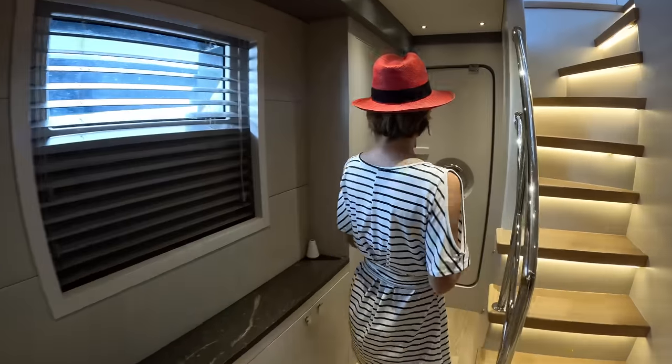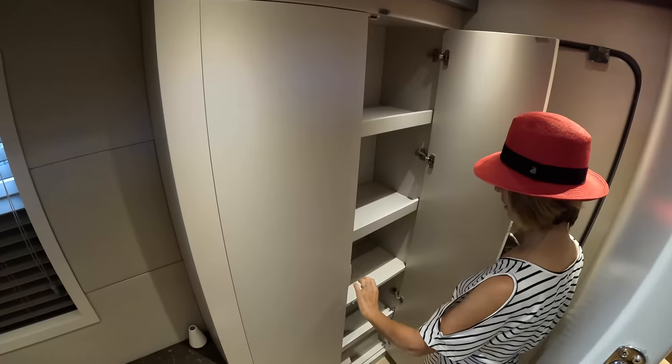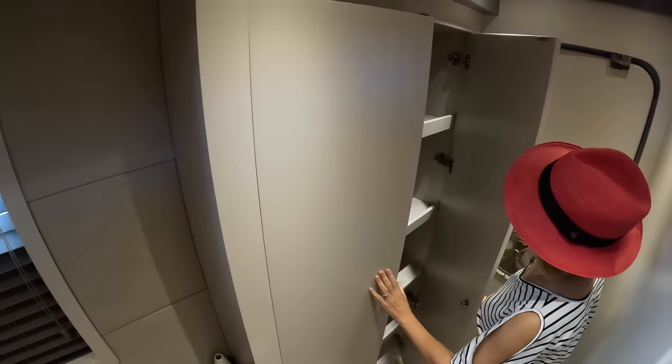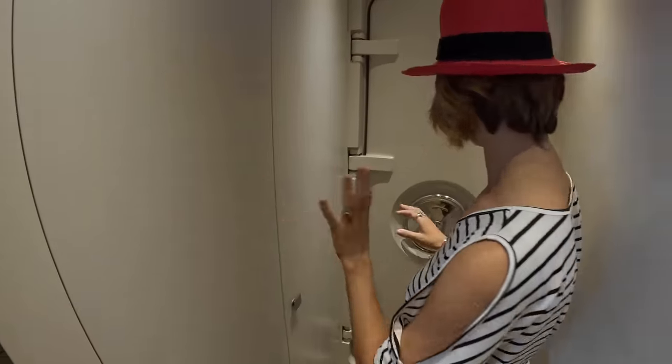We're going all the way aft. This looks like there's a bit more. Oh yeah, look at this whole space here. That's good. You can either overflow it to one of the cabins, or you can use this for your engine room setup.